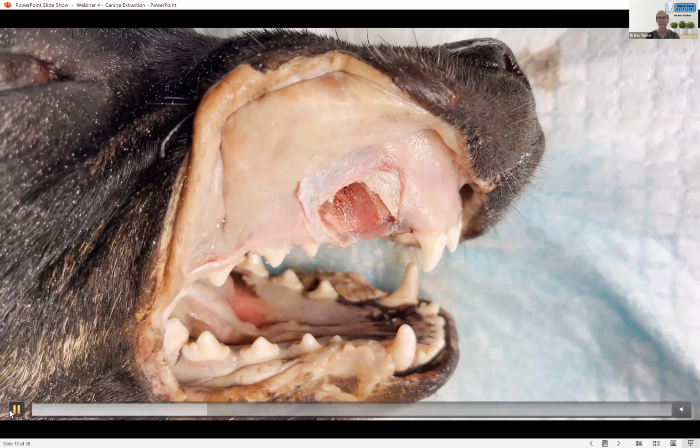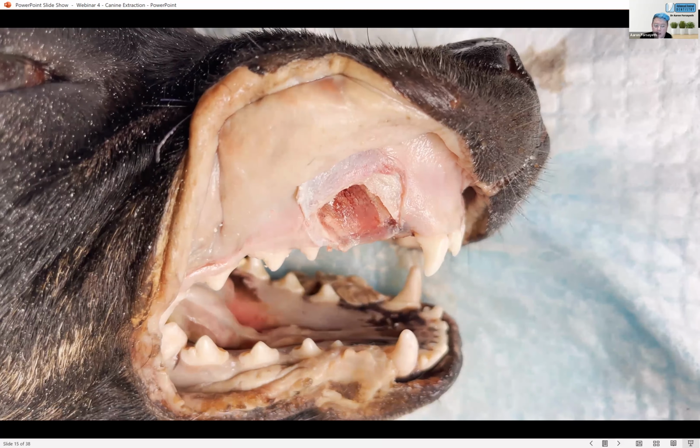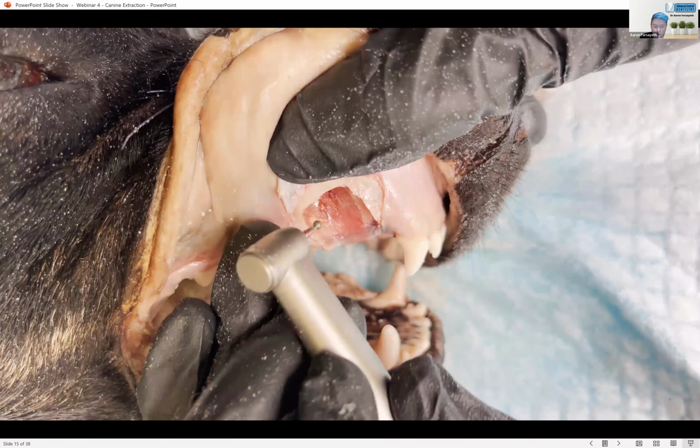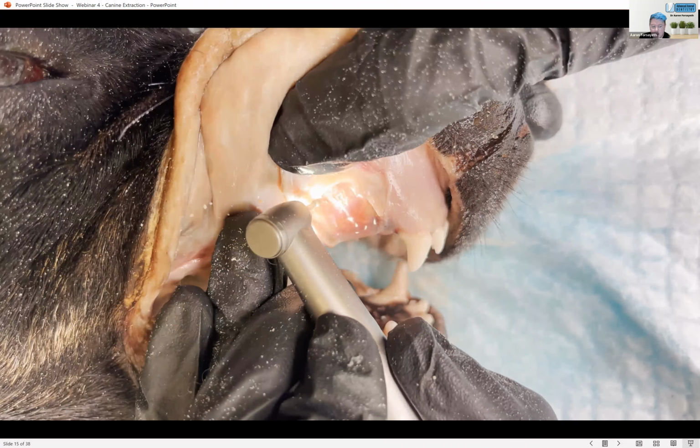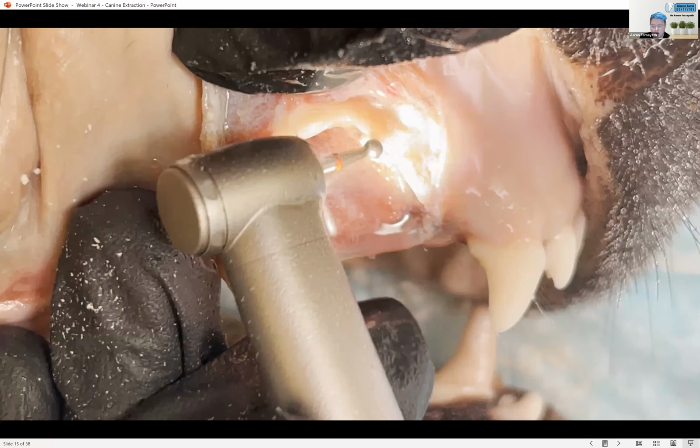Yep. If you're running into a situation where you do have an oronasal fistula here, you do want to clean out, I guess, all the goobers. Again, it'll be bleeding a lot. And you're going to get blood coming out of the nostril there.